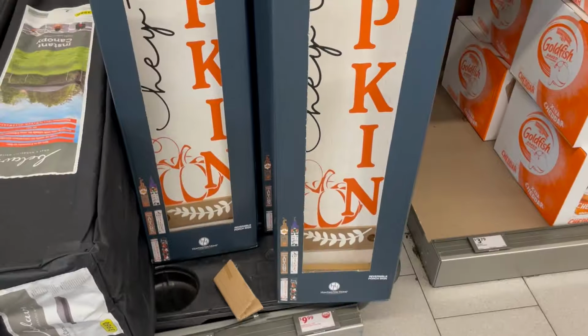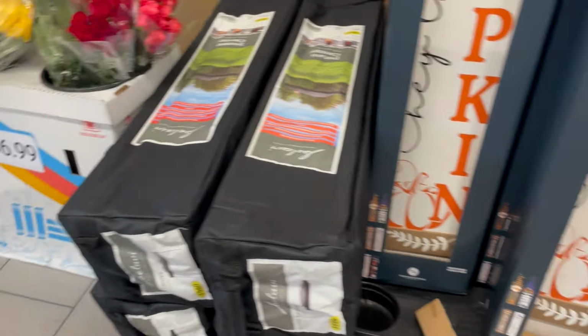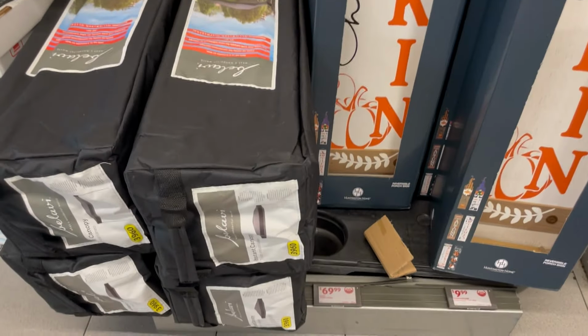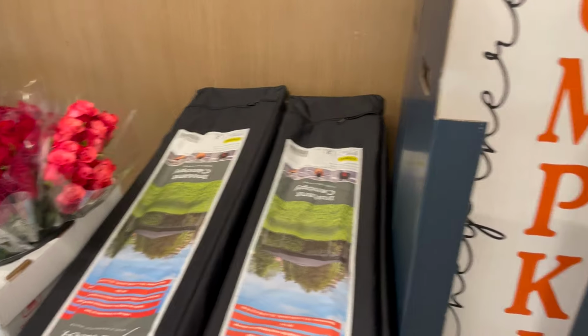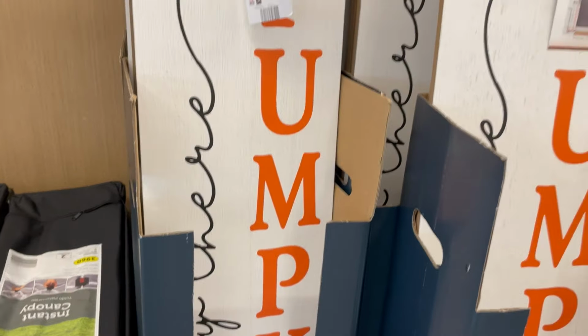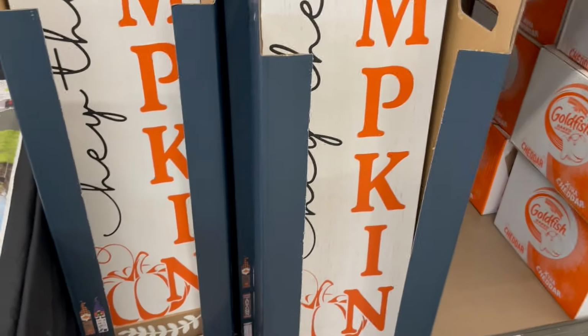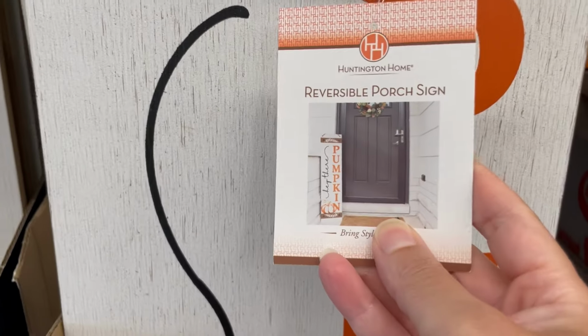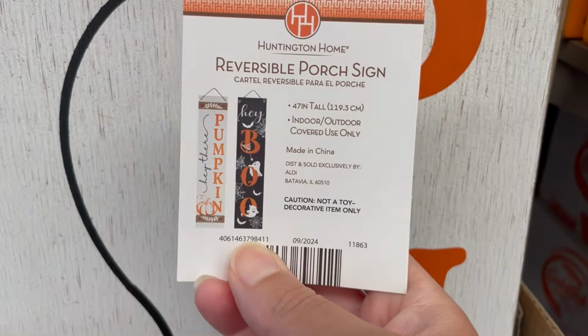All right, when I first walked into the store, just saw a couple things. They do have these instant canopies. I'm not sure, $69.99 is the price for these. We have one, so we are definitely not in need. But they have these cute porch signs, $9.99. They're reversible. I'm not a fan only because one side is fall and one side is Halloween, which we don't do.